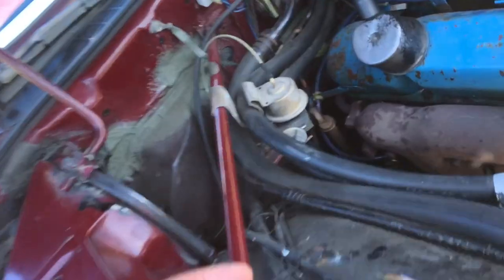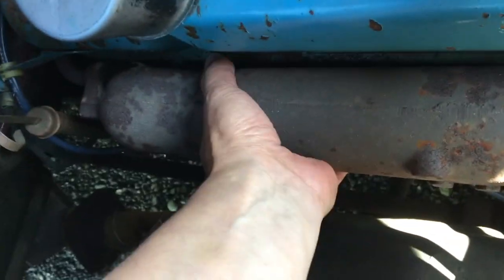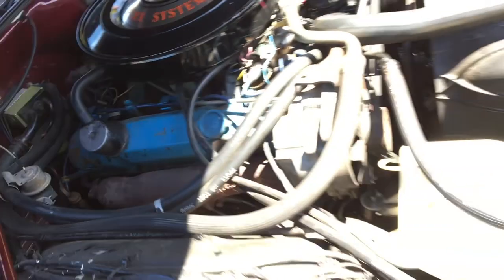Gonna do a cold start here, show you that this car has not been started. Engine's cold.